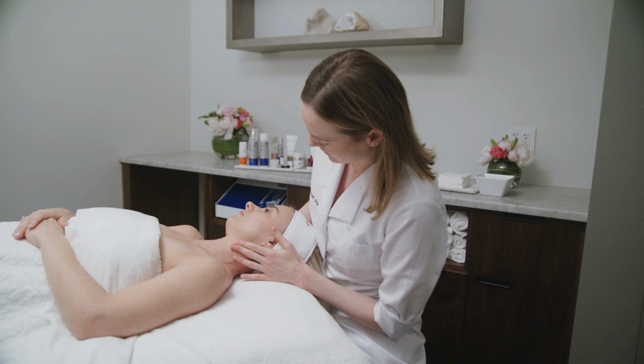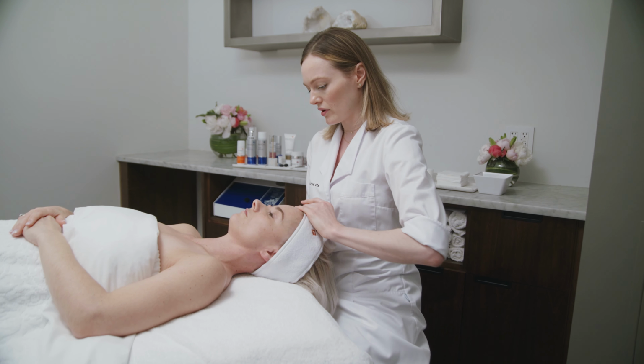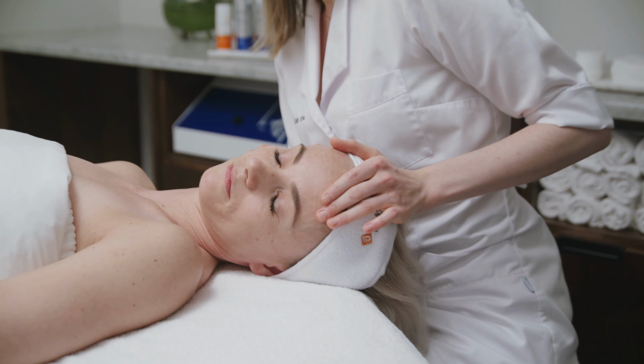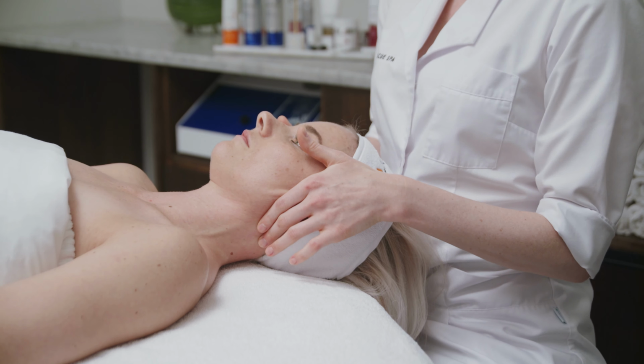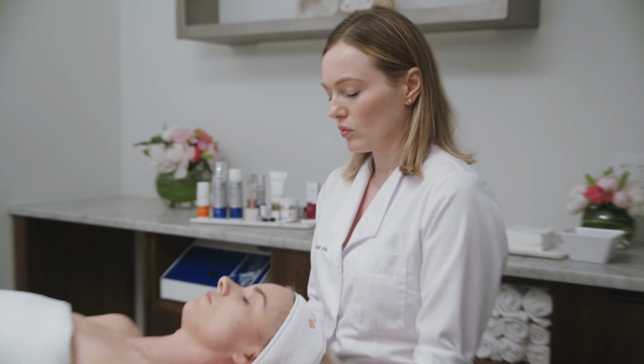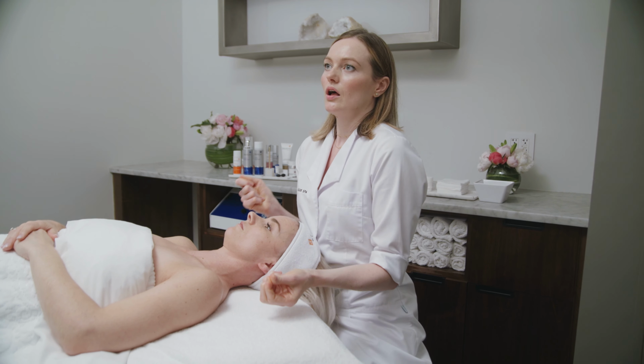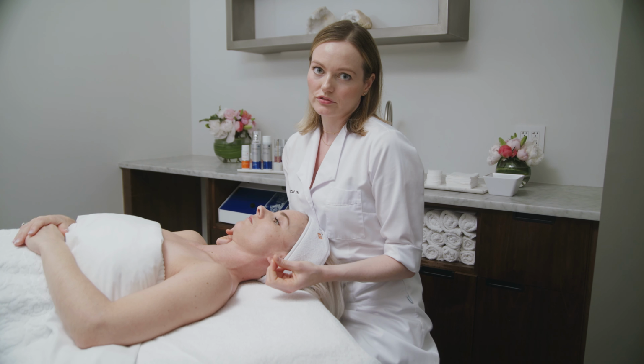So I do see that Nicole has a little bit of pigmentation, mostly around this area on her forehead, and that's probably from the daily sun damage that she was exposed to while living in Florida. So we're definitely going to want to brighten her skin and use a lot of ingredients that will help to fade that pigmentation over time.